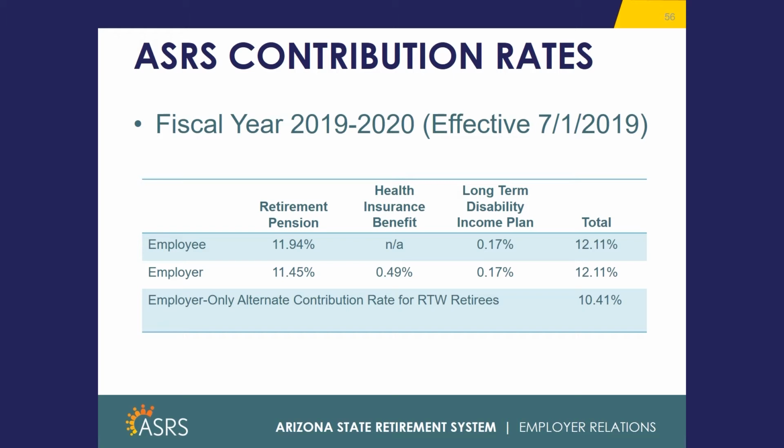On the employer, you'll see 11.45 for the retirement pension. Now you see the health insurance benefit. We talked about the premium benefit earlier for health insurance. The employer is paying for this, and for this fiscal year, it's 0.49. And then the employer matches the long-term disability at 0.17 for a total of 12.11.